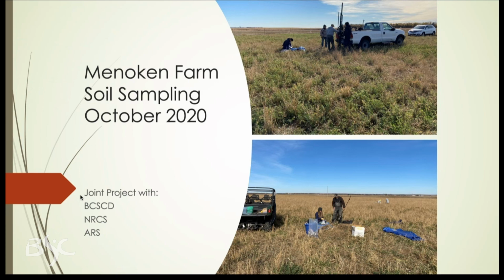If memory serves me right, it was extremely cold. It looks nice out, but it was extremely cold. But it's important to mention that this was a joint project with our partners and friends at NRCS and the ARS. And so we've taken some of that data and begun to evaluate it, and it gives us a good baseline after 10 or 11 years of our initial soil tests at the Menoken farm.